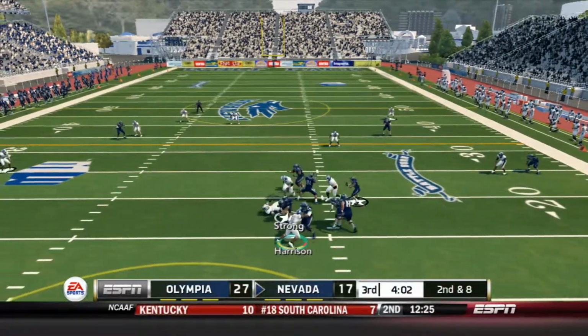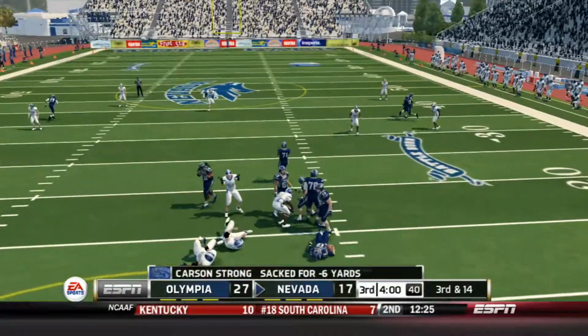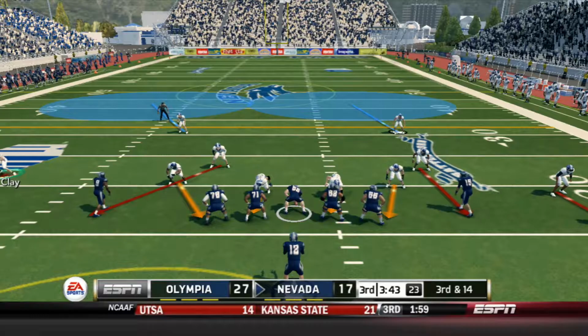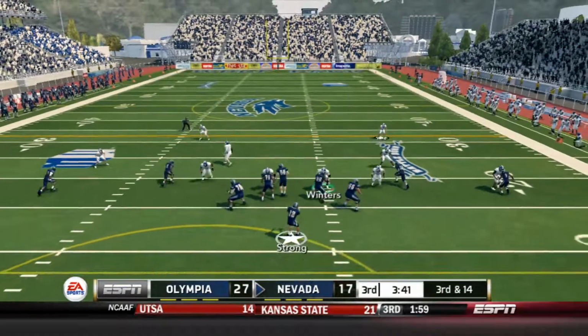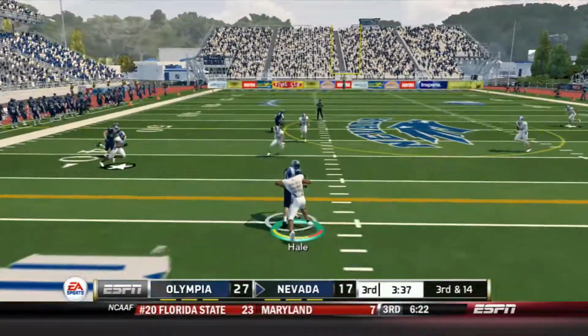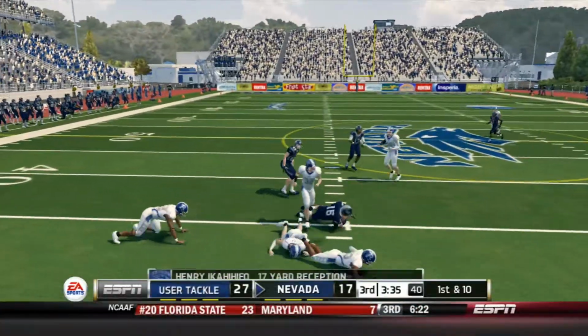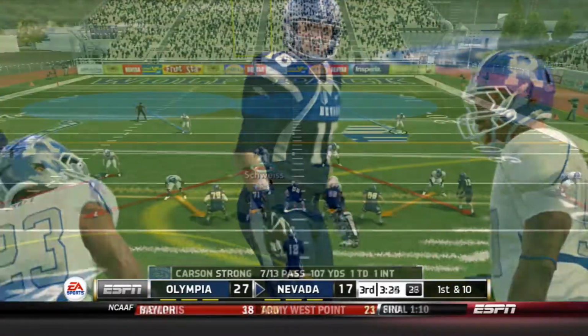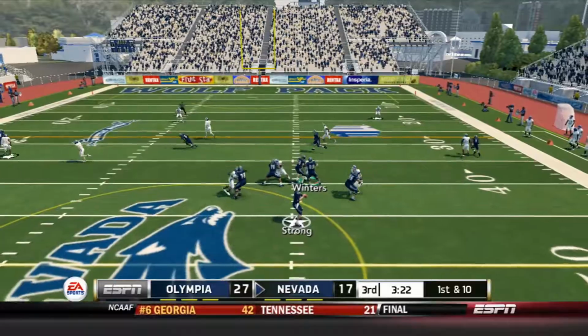2nd and 8 now for Strong back on offense. He jukes one guy out and then gets sacked by about 2 jerseys. And we're just all in the backfield now. 3rd and 14. Strong dropping back. And he stands tall in the pocket and throws this one to Ika Hikifo. And that's a 17-yard reception to give them 1st down and a new set of the chains.